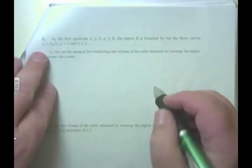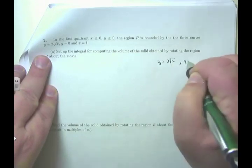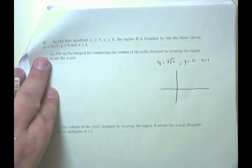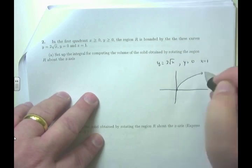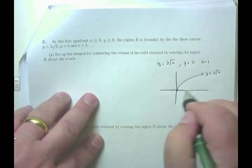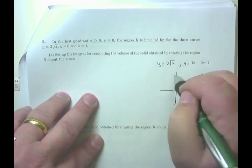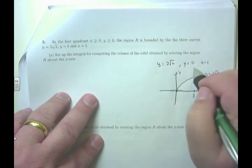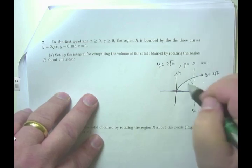So, here we go. I got y equals 2 square root of x, y equals 0 and x equals 1. Well, I don't really need my calculator for this one. This one isn't too bad. 2 square root of x starts at the origin, kind of bows out. So there's y equals 2 square root of x. Y equals 0 is also known as the x-axis. I also have the line x equals 1. So here's 1 right here, and here's the vertical line, x equals 1. So we're talking about this region right here.